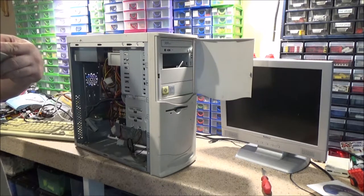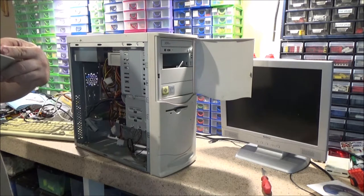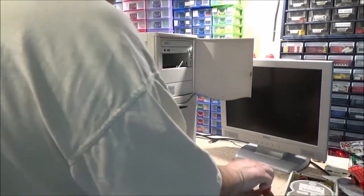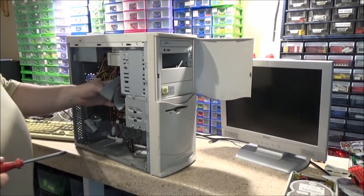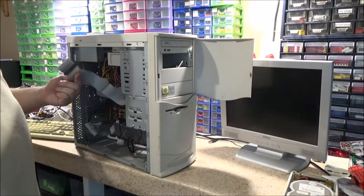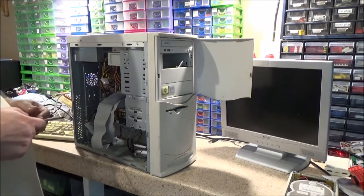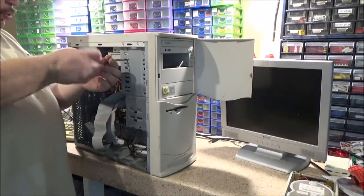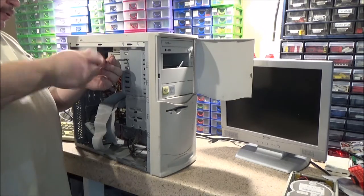For technical information, I wonder if that website still exists. That'd be funny, wouldn't it? Right, yeah. Because I want to... Might actually see if I can find a shorter floppy cable, because that is taking the mickey. But yeah, let's just drop this down as far as it will go.